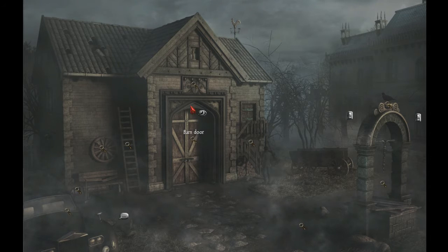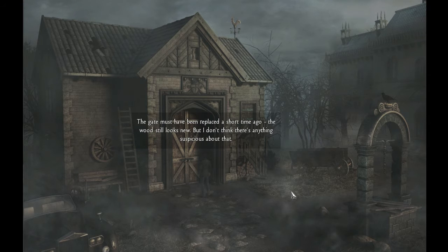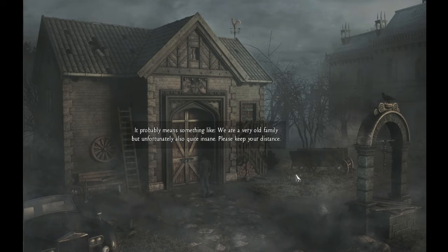Alright. Barn door, coat of arms. The gate must have been replaced a short time ago. The wood still looks new. But I don't think there's anything suspicious about that. Okay, coat of arms. That's probably the Gordon family's coat of arms. I don't know anything about heraldry. There are complicated rules about creating and reading coats of arms. It probably means something like, "We are a very old family, but unfortunately also quite insane. Please keep your distance."